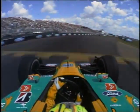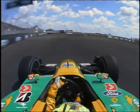So Allmendinger has led from the drop of the green. Tracy is second. Wilson and Servia are next in line. Sebastien Bourdais has climbed all the way to 5th. And the lead right now for A.J. Allmendinger in the Western Union car, about 1.2 seconds. Tracy right with him. Let's get a sense of this racetrack. Let's go full throttle here with Alex Tagliani.